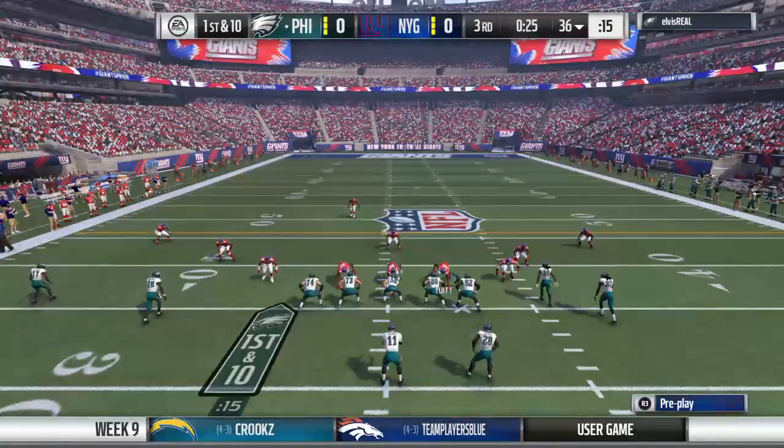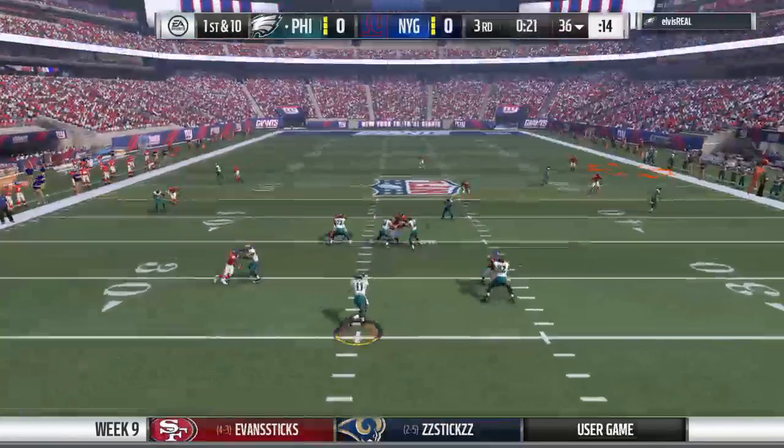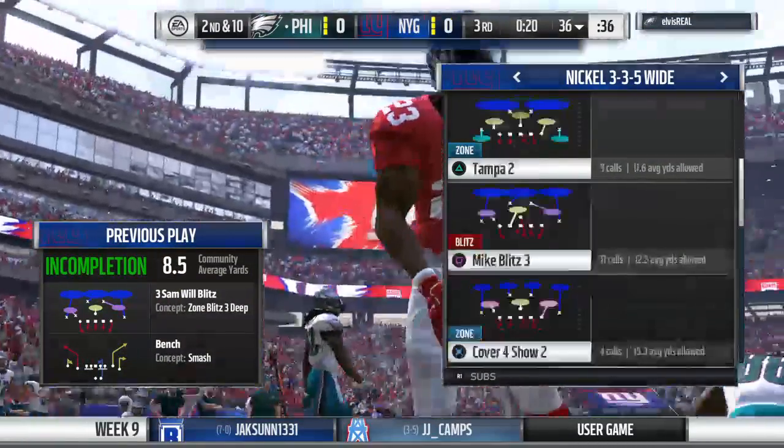They'll put 2 receivers left, 2 to the right. On 1st and 10, here's Wentz. He couldn't quite hold it. Got hit. Ball pops out, incomplete.